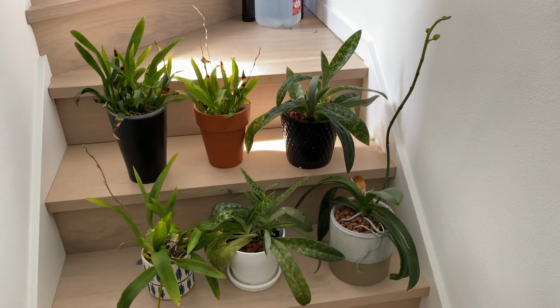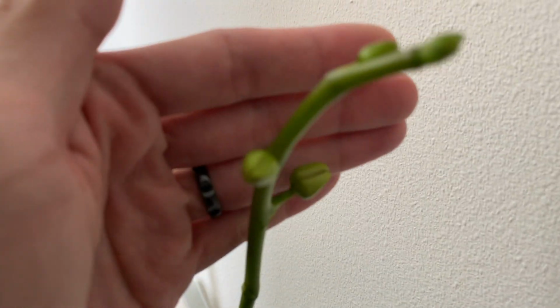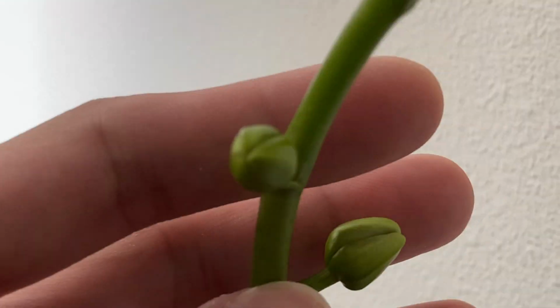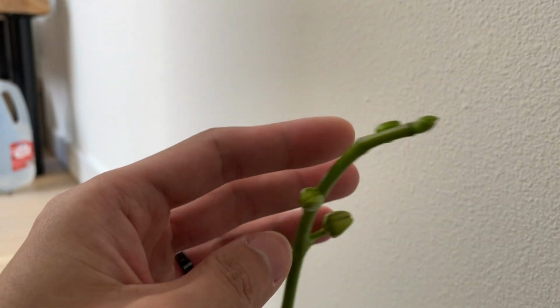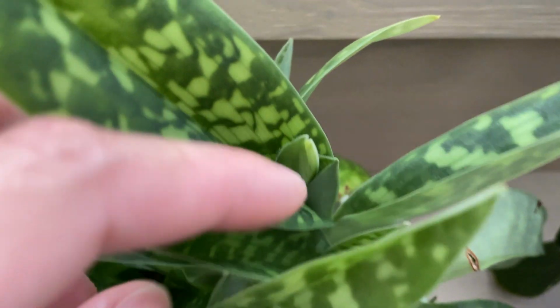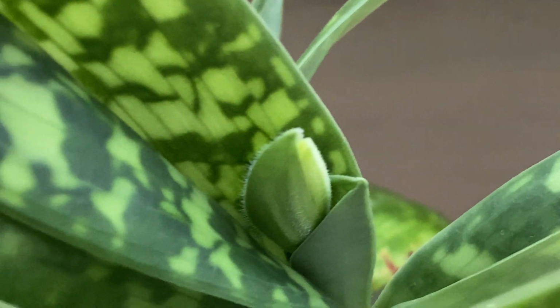And here are all the orchids. The Phalaenopsis flowers are forming nicely. Here I'm seeing maybe 3 or 4 flowers forming. And over here's the lady slipper orchid. Here you can see 1 flower forming.